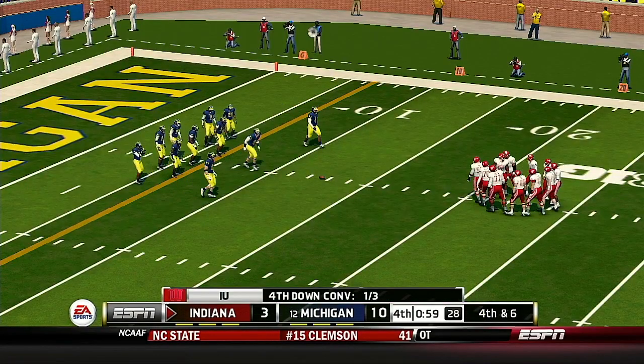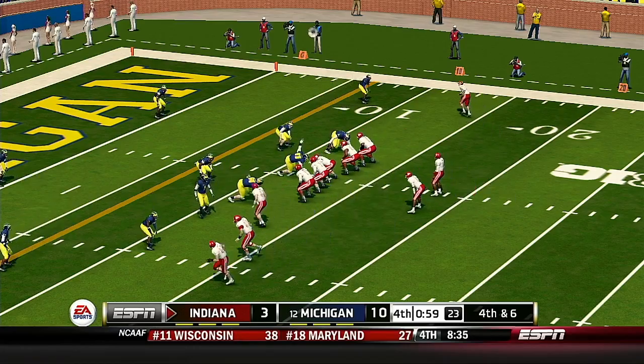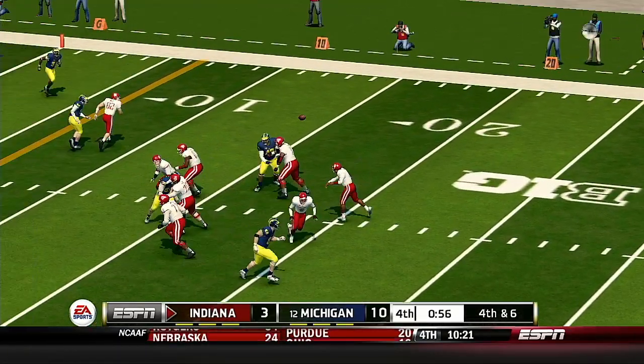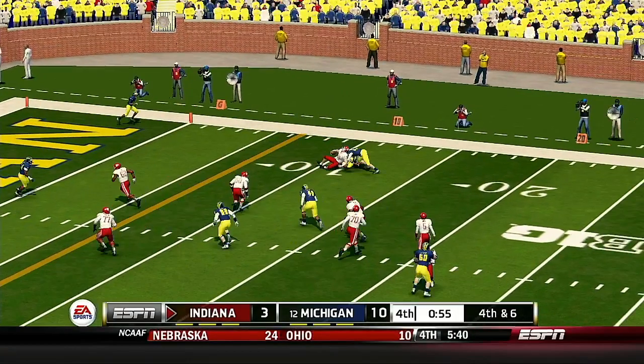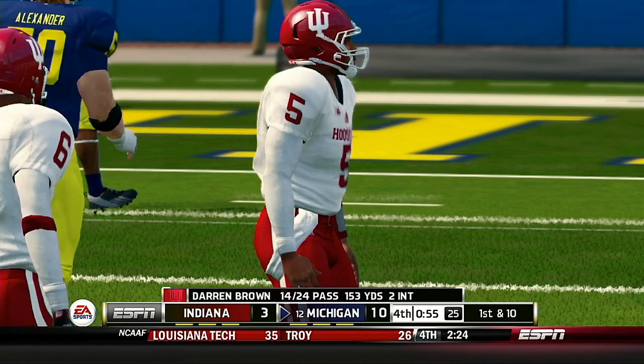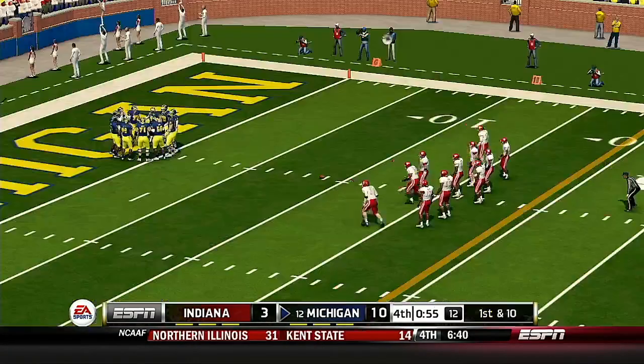This could be it, fellas. It's fourth down. This is their last chance. They need a big play here. Quick throw out to the receiver. So the play of the day, fourth and ball game, and the defense comes up with the stop of the day and what will be the win.